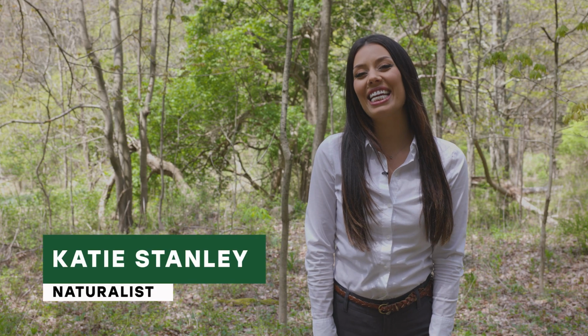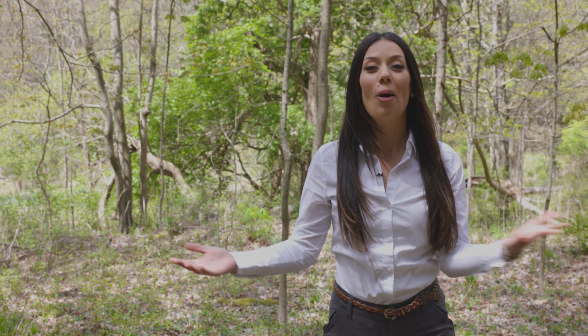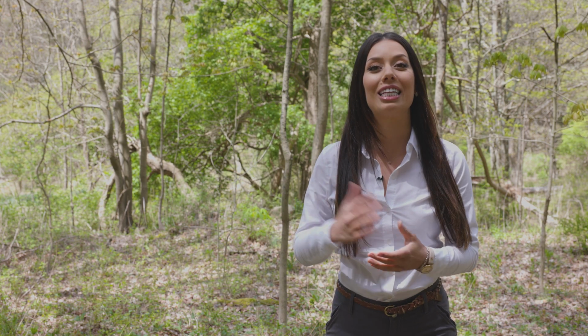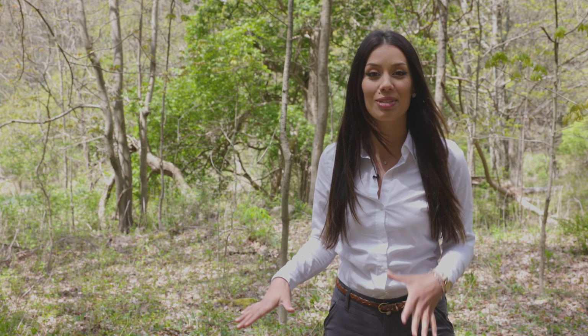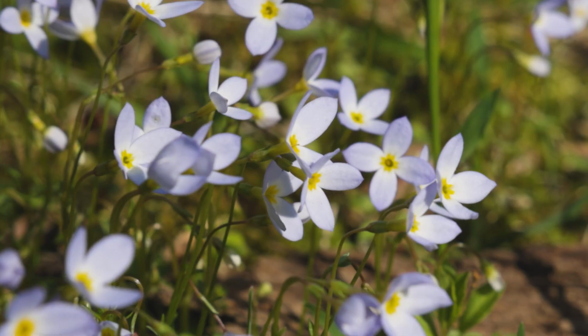Hello, I am Katie, a naturalist for the Allegheny County Parks Department, and today we are searching for spring flowering ephemerals. So what are spring ephemerals? Well, these are the wildflowers that occur in the early spring before the trees fully leaf out. This is a really special time of year when the forest understory gets some sunlight, giving these plants enough energy to flower. So come along with me and let's see what we can find today.